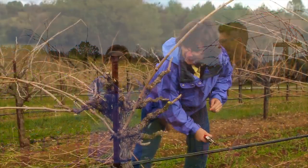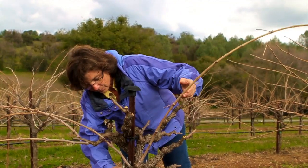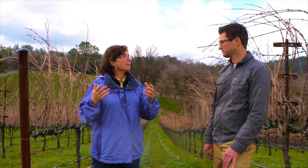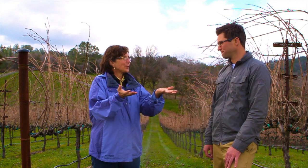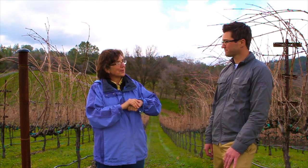Zinfandel was next because I like balanced Zins, and I try to keep them in the cooler spots, whereas Barbera, Mourvedre, Grenache all bring on the heat. So they have more of the west-facing and southwest-facing slopes. Petite Syrah comes out last. For frost protection, that went into the lowest spots, and those also tend to be better soils. Petite Syrah is petite in the sense of vigor, so it needed that better soil. So everybody had a reason to be in the place it was.